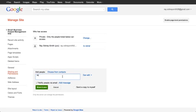Okay? So you just add the email address of the person you want to be able to have access. You give them the access level that you want, ownership, editing power, or viewing power, and then you go ahead and click Share and Save, and they'll be added to the system.